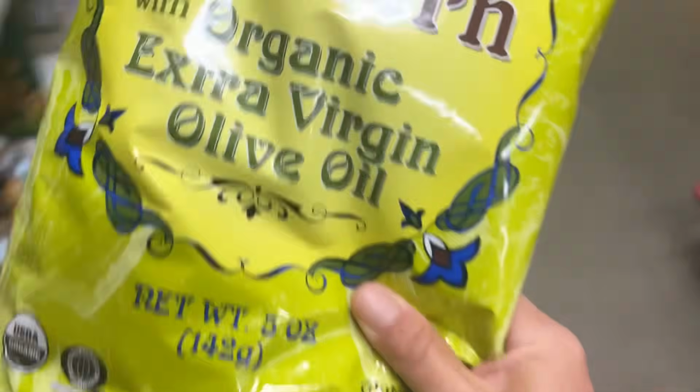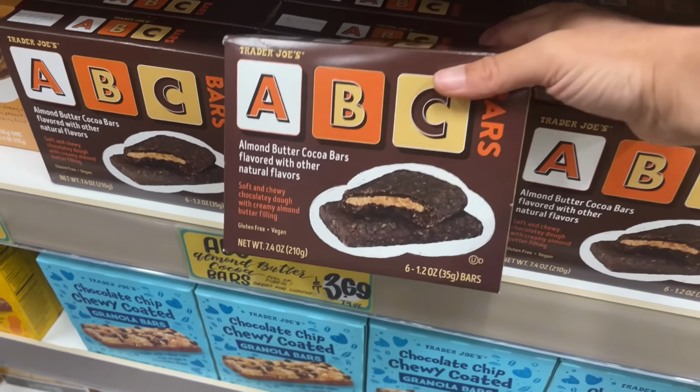Okay, my husband loves this popcorn, so we're gonna get that. Okay, and then for quick breakfast, these are great. These ABC bars, these are $3.69, and there's 6 bars in here.